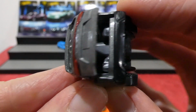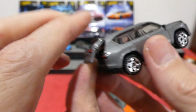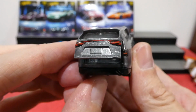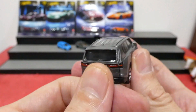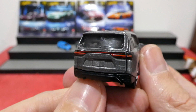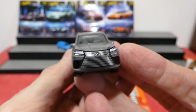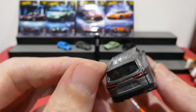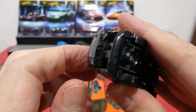Not only do you have a horrible post in the back seat there, you can't actually access that. That's very, very disappointing. There's the rear details. It's got rear details on there, very nicely painted up. It's got the front, huge ugly front grille and headlights, but that's just rather annoying.